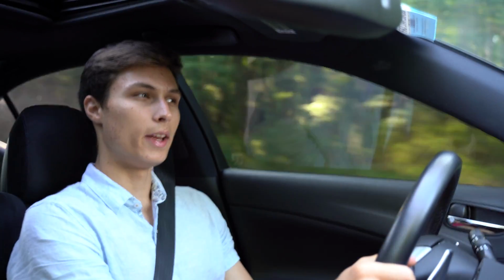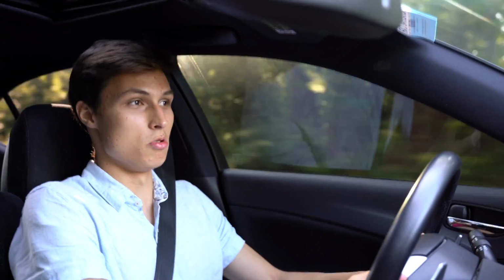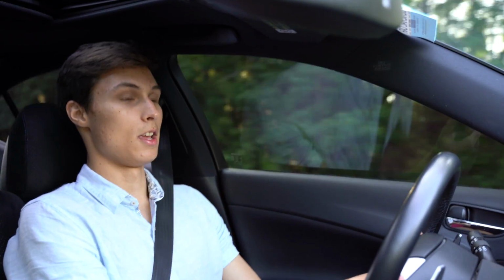But it's controllable though. It's not like, okay, it has all this power, but you can't use it. That was from a dead stop, first gear. It just hooked. Those brakes are good. My goodness. This thing, if you want it to spin, it'll just spin. It's so crazy. It'll spin going into third.